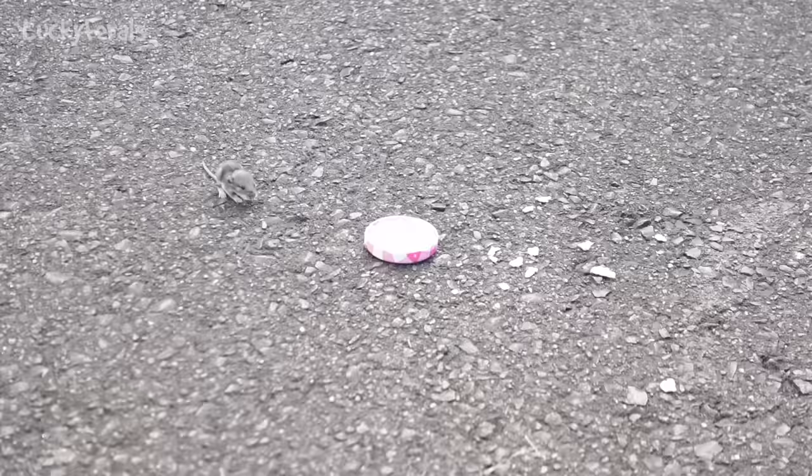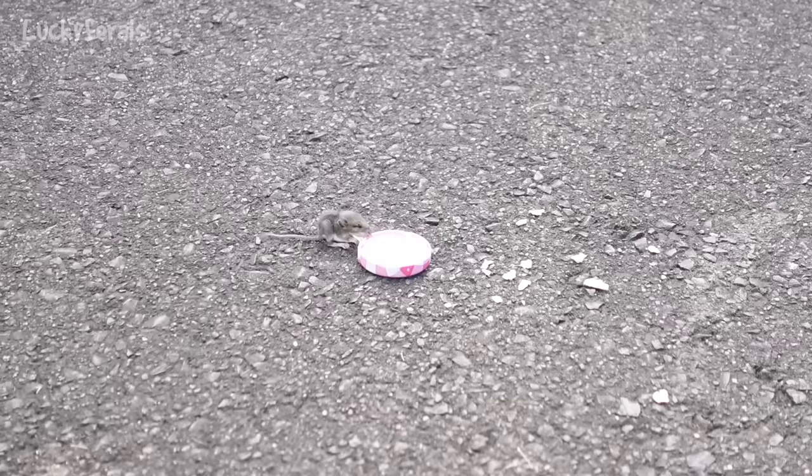I'm surprised at how much it's moving around right now. I know nothing about mice. I don't know if this is a super, super young baby mouse. Is it drinking? It's drinking some water.